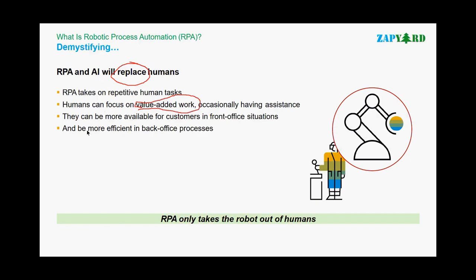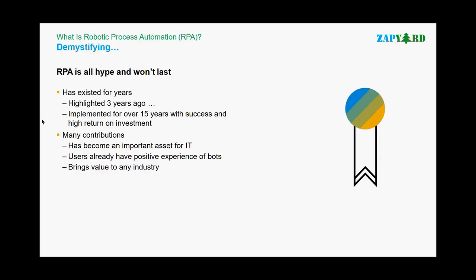So this is basically like the bot will help you to make your work more efficiently, so that you can do some highly value-added work that can bring out some difference inside you and your organization. That's basically what RPA is all about. Now one more question also people ask.